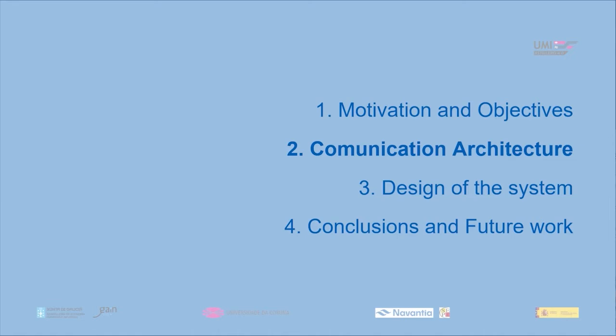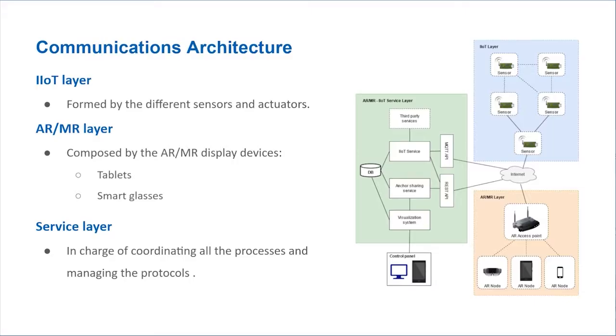Now I will explain how we created the communication architecture and its parts. Here we have the communications architecture, and as it can be seen on the diagram, it is formed by 3 modules. Each one of them is represented by a different color.